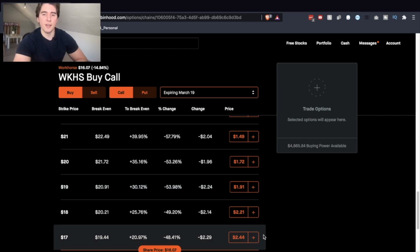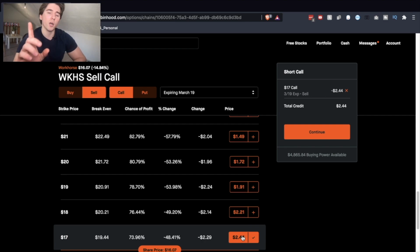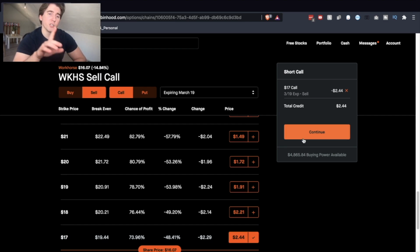So if I were to sell this $17 call option on Workhorse, I'd be paid $244 for this, and I'm locking 100 shares up as collateral against this trade, and I'm agreeing to sell 100 shares of Workhorse if it's above $17. Of course, I can close out of this option anytime I want, just like I've done over the past week, where I was able to take profits the very next day. So if Workhorse were to fall by another 15% or so, down to like $14 or something like that, I'd probably be able to take half my profits, or $122, just within a single day.